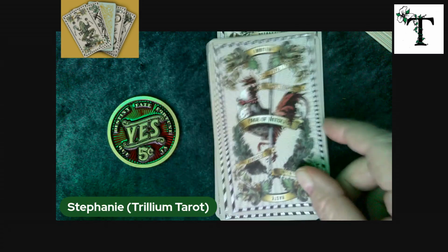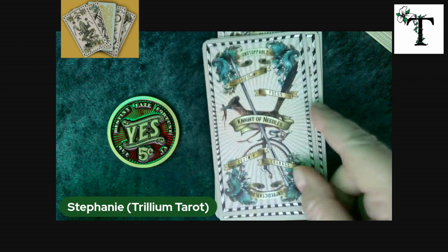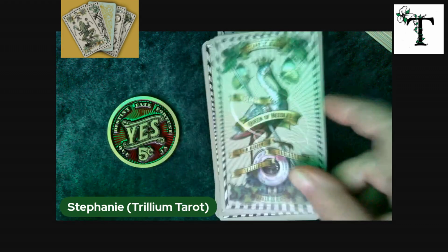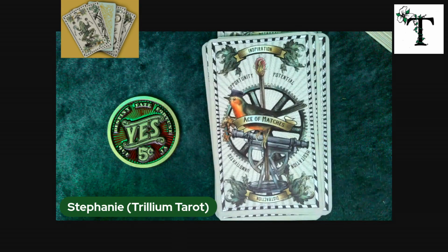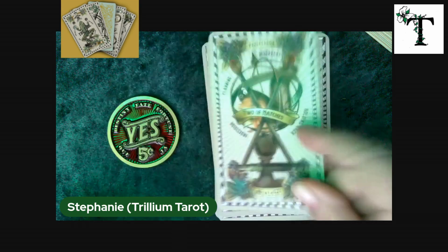The page is a rooster. The knight. So far, I think all of the ones, nope, that just shot that theory. I was about to say it looks like all the needle cards are birds, but nope, the King of Needles proves differently. Next, we have the suit of wands represented by matches.